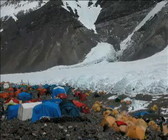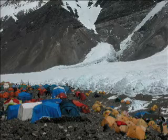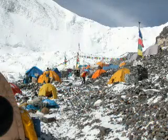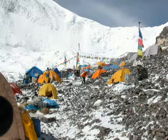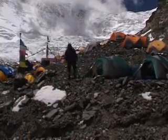Alright, so this is a picture that Ben took as he was returning to Advanced Base Camp. He's looking down the glacier, and our camp is going to be up the moraine a little bit. Now there is looking from approximately halfway from our camp to where that other photograph was just taken.